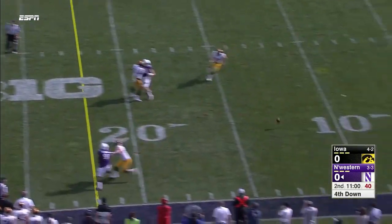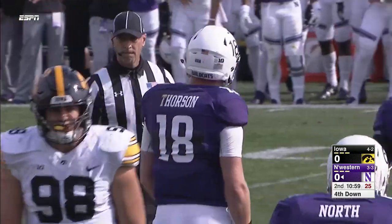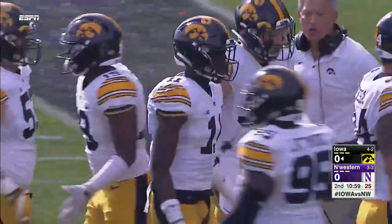Thorson to throw on 4th down. He whistled it wide, incomplete. O.J. Mudia on the coverage of Skowronek, and Iowa gets it back after this. Iowa takes over on downs.